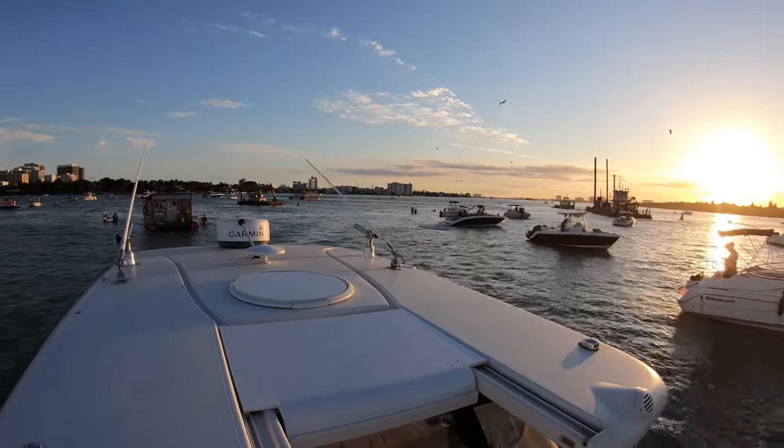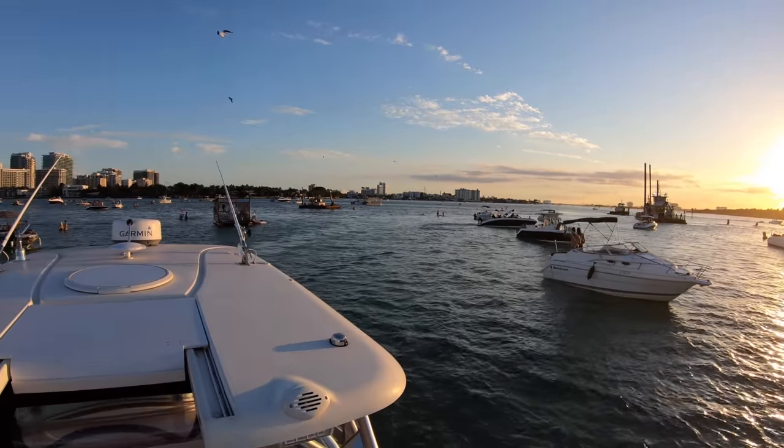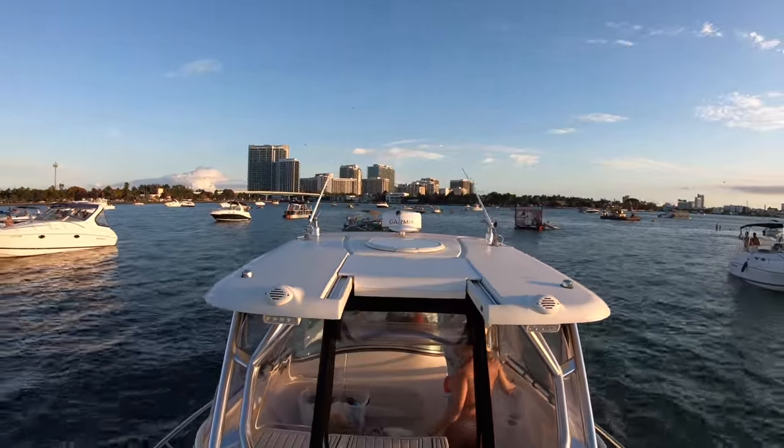And look at this, after having an amazing cruise around Miami and now hanging out at the sandbar, I didn't think that so many boaters were going to be here, because the bar is almost gone. But I guess that's not going to stop us from living the sandbar life.